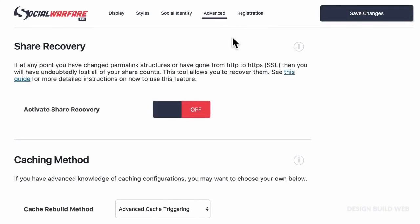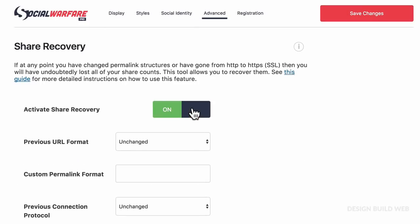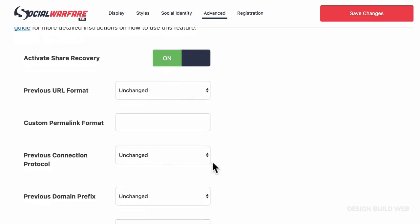Then, in the plugin settings under Advanced, you activate Share Recovery here, and then set your previous connection protocol to HTTP. Not HTTPS, you need to choose HTTP here. Then save changes, and that's it.